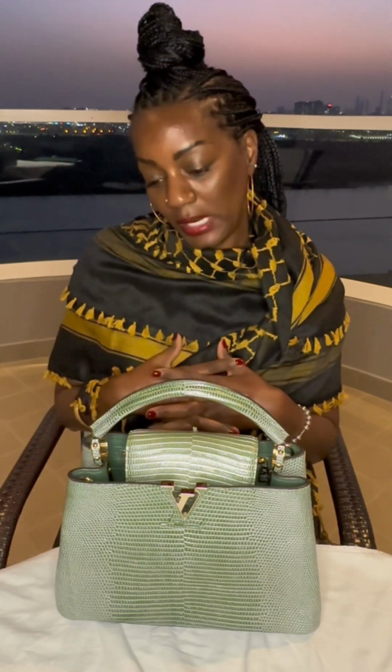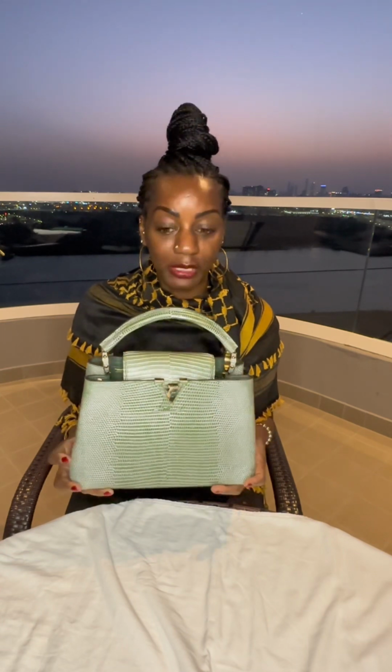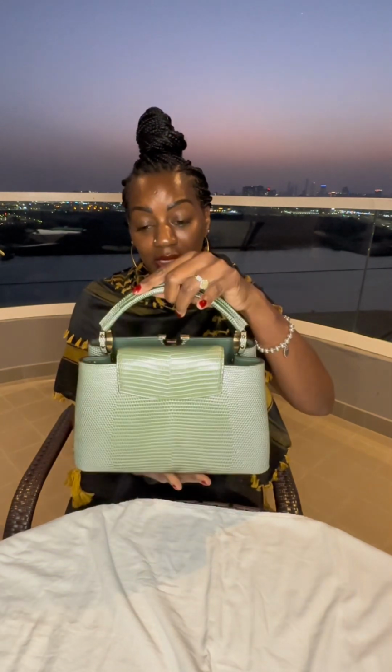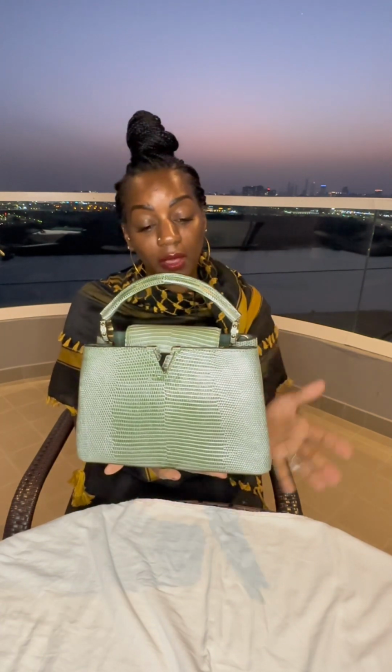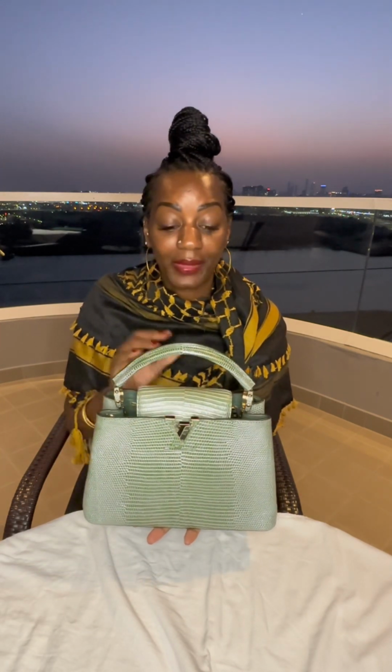So if you remember I said that when I purchase a bag, my preference is different handbags that are unique, that are limited edition, that are just something that you won't find in any Louis Vuitton boutique. This particular bag, you cannot walk into a Louis Vuitton boutique and purchase. You know why? Because it's that rare. Why is it so rare? You normally will find the lizard in the mini size, but to find one in this size is a very rare thing.